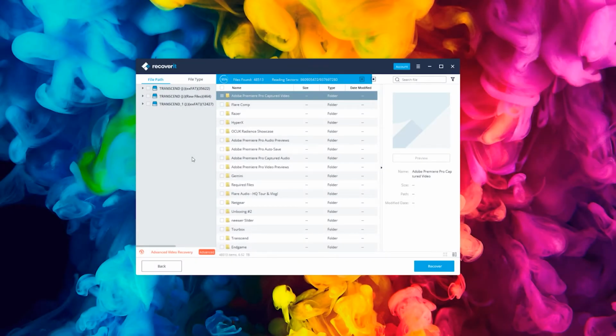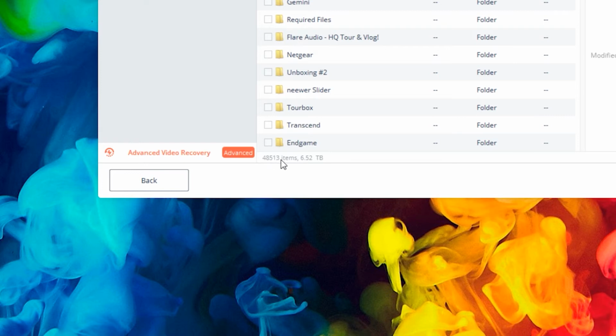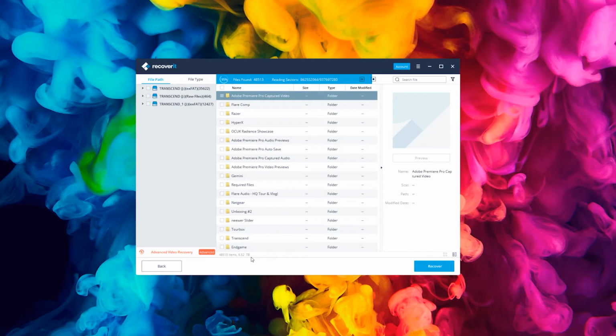Before we actually get started on how you actually recover a document, for example, I want to actually show you this, which is my drive that I use for my recordings and raw footage. This has been searching for a little bit of time now. It's 95% through the drive, but if you look at the bottom here, it's found 48,513 items totaling 6.52 terabytes of size. Now, this drive that I'm actually searching is only 480 gigabytes in size. It's an external SSD. So that gives you a rough idea of how comprehensive this can scan.